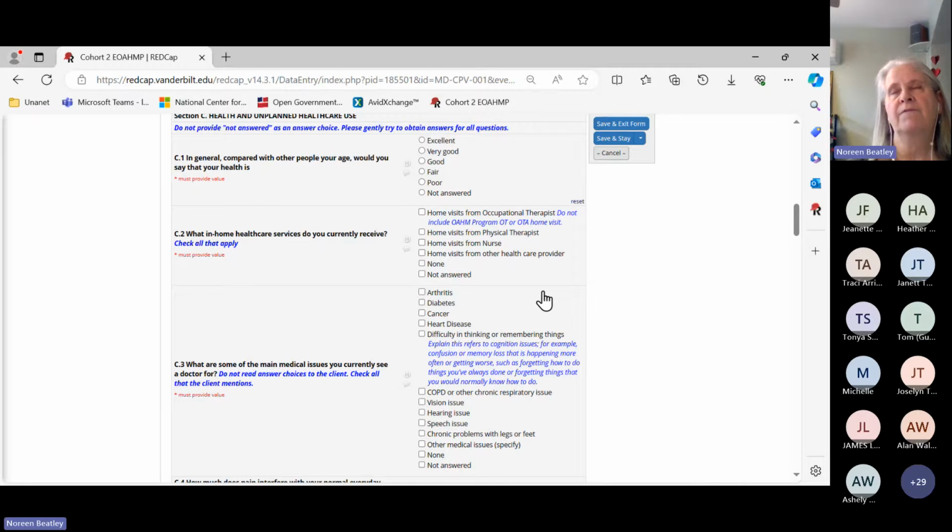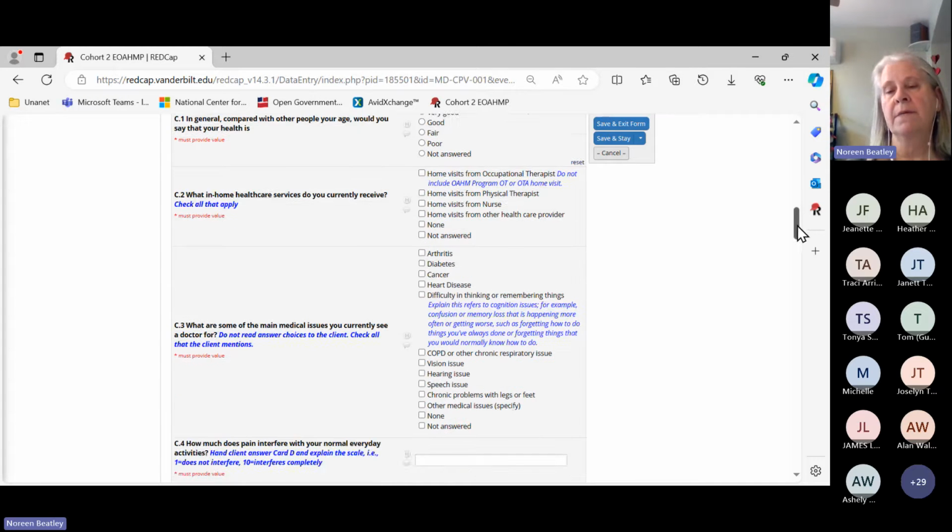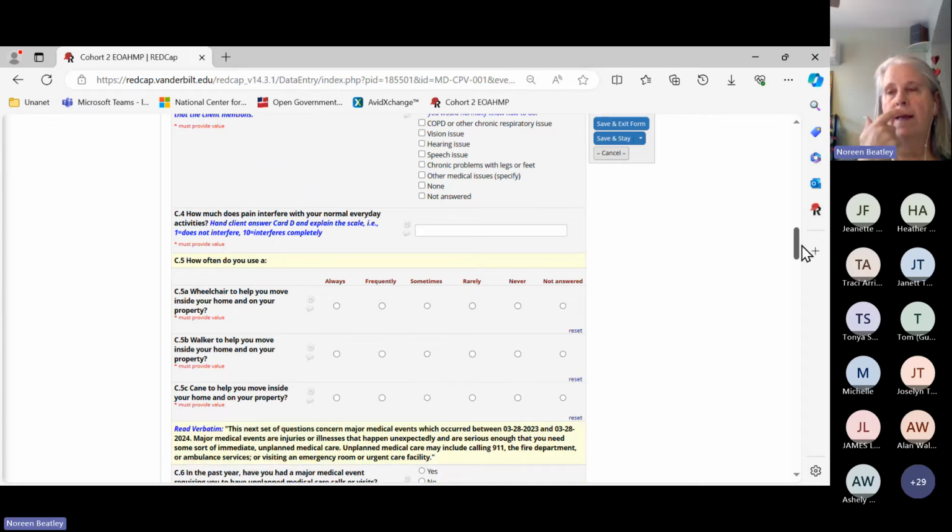And this is the type of information that, again, we need to share with HUD so they understand how the program's working. It's also going to allow our economists to look at this and say, okay, this is the typical client that the older adult home modification grantees are getting.